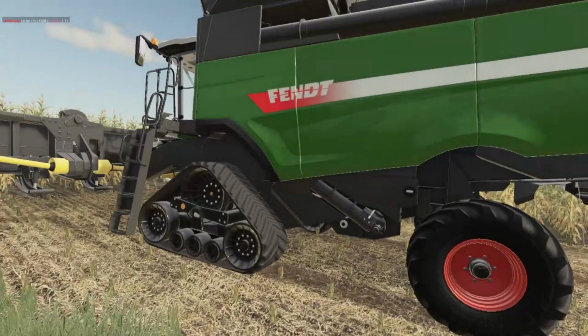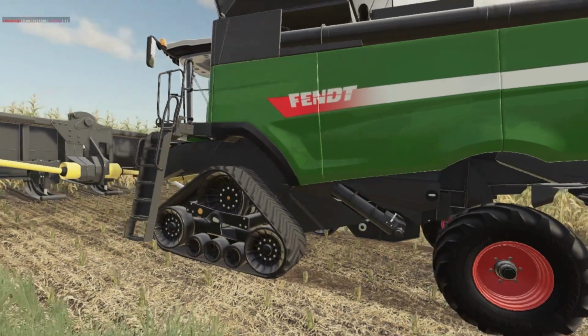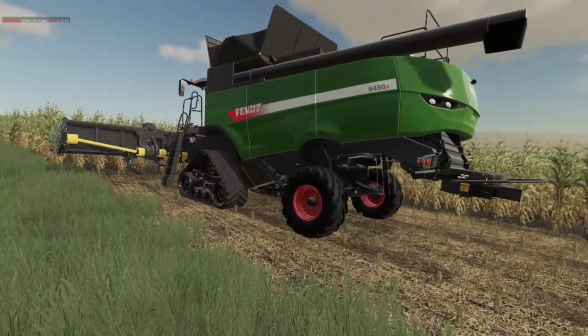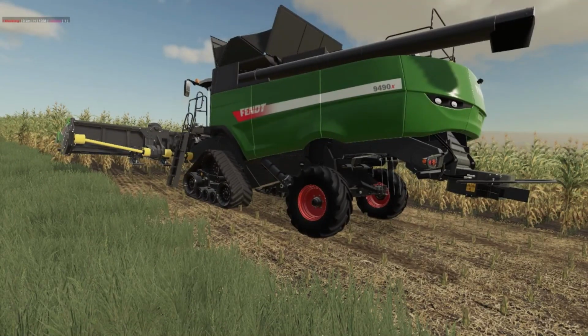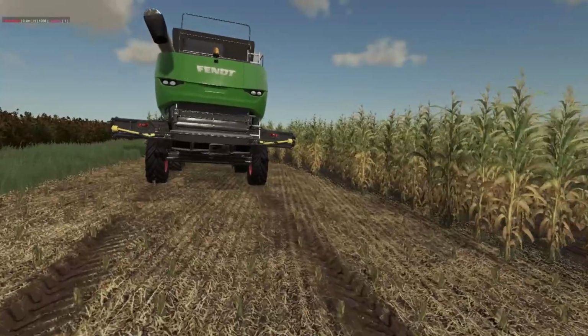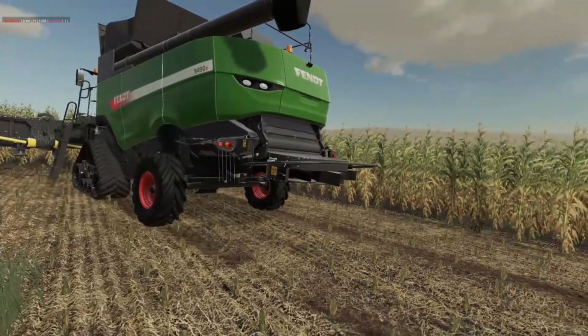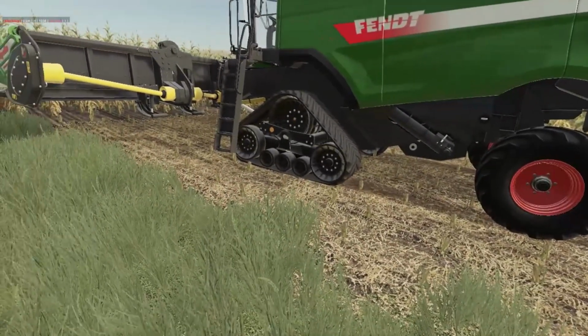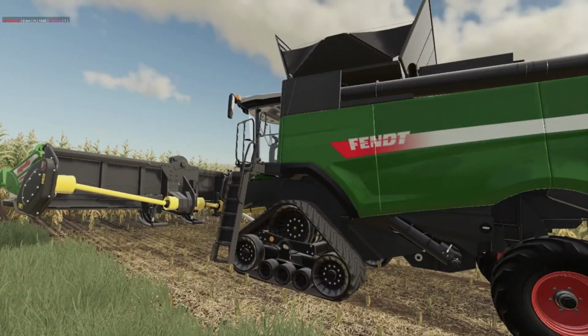I know the farm is looking to move over to tracks, but the thing with the tracks is that when you start adding it to combines like this, and any other combine really, you're starting to significantly raise the price of the machine. So it's just a case of, at the moment, can we justify spending the amount of money that would be required to put tracks on our combine?